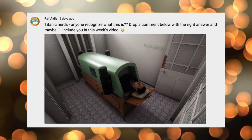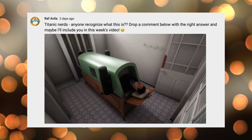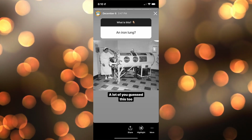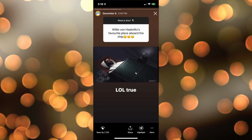This thing that we've been looking at is called an electric bath. Now, I asked you guys on Instagram and here on YouTube what you thought this thing was, and I got a bunch of really funny answers. You guys were guessing torture chamber, casket, teleportation booth, an iron lung, and this one's my favorite: Willy von Haderlitz's favorite hiding spot in Titanic. Now, it's basically a reference from Titanic Adventure Out of Time. If you guys have played that game, let me know down here.